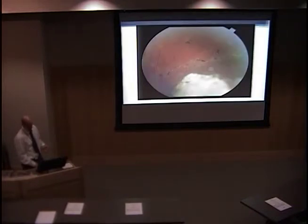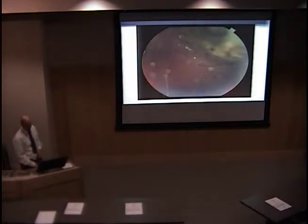And you can see the superior boundary of this. You can see the area of retinal detachment and some pigmentary changes there. And the inferior boundary, along with some kind of artifact on the photo.